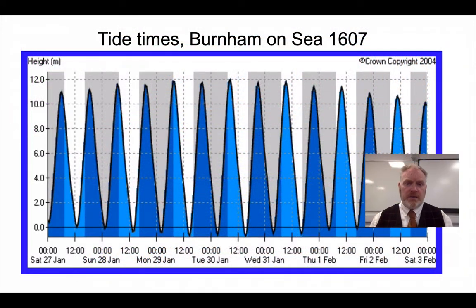This is a tide time graph predicted for January 1607. If we think about this particular flood, it occurred about 9 o'clock in the morning. Obviously, exact timing is difficult to determine, but from the historical records, it's about 9 o'clock in the morning. From the tide predictions, we can see that coincided with a high tide event. Not just any high tide either, this is a spring high tide. So about as high as the tide in the channel can get, 12 metres high.